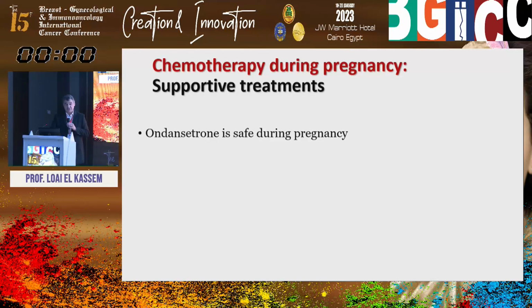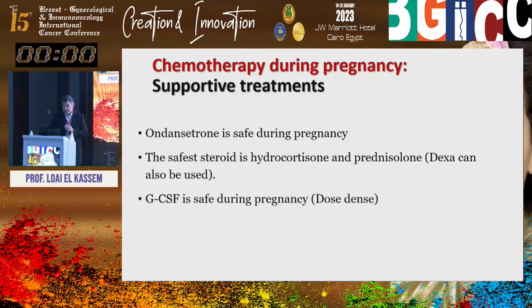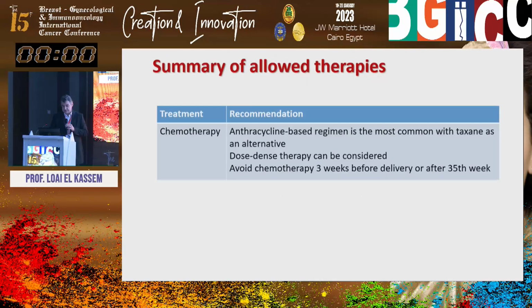Supportive treatment, you should adjust the antiemetic therapies and steroids because they also have some side effects during pregnancy. But as a general rule, even G-CSF support can be given. So it can allow even giving chemotherapy every 2 weeks, what we call a dose-dense chemotherapy. And we might need that in triple-negative breast cancer.